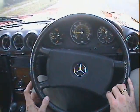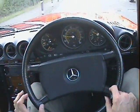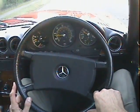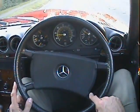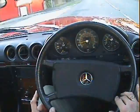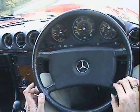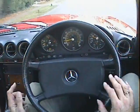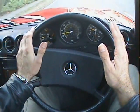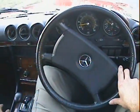Not the fastest sports car you'll find, but nice and smooth all the same. It's 25 years old now, and it still looks and feels like a 4 or 5 year old one from that point of view. So 158,000 miles. Tracking is pretty good, or possibly half a degree off to the left. I think we'll say the tracking is probably half a degree off to the left to be on the safe side.